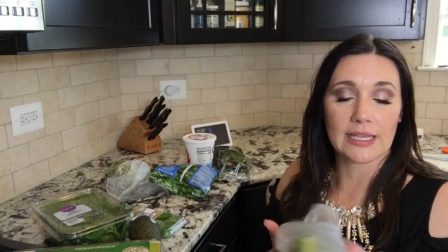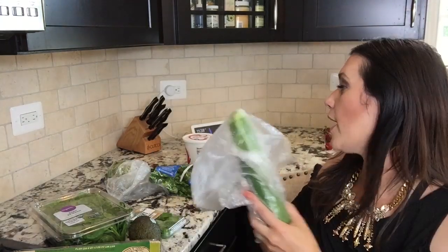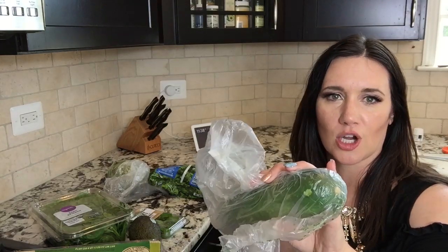I'm gonna use this for my keto pasta. You'll see with the ricotta cheese, there's a big old tub of ricotta. I'm gonna make a keto lasagna and a keto pasta out of it. You simply just shred these or cut into fine slices, mix it with some ground beef or some sausage.